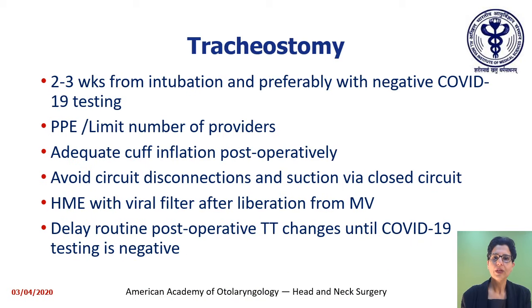Early tracheostomy is not advised as this procedure is associated with significant aerosol generation. It is generally recommended that the tracheostomy be performed 2 to 3 weeks from intubation and preferably with negative COVID-19 testing. All providers should don recommended PPE and the number of providers should be limited during the procedure.